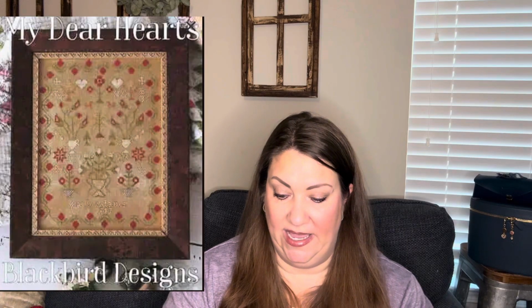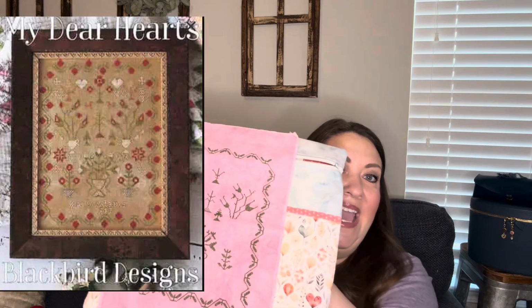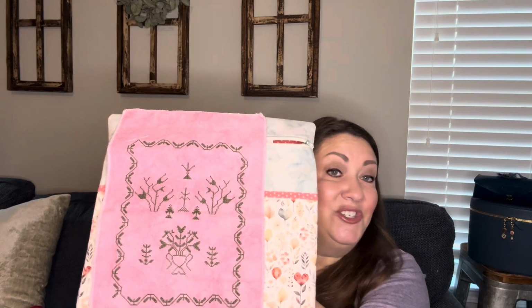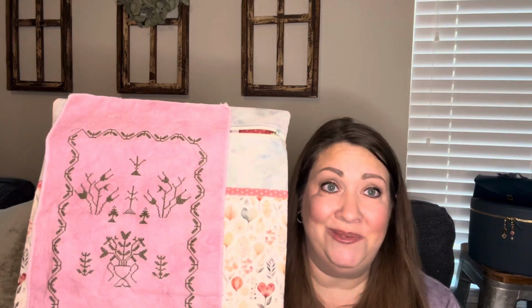So in here I have a new start to show, and this is called My Dear Hearts. It's by Blackbird, and I have changed the color of the fabric. It doesn't look like the called for. I went with a pink, and in true Sarah fashion, I am color completing. I'm so sorry. I hope I'm not really on y'all's nerves with that.